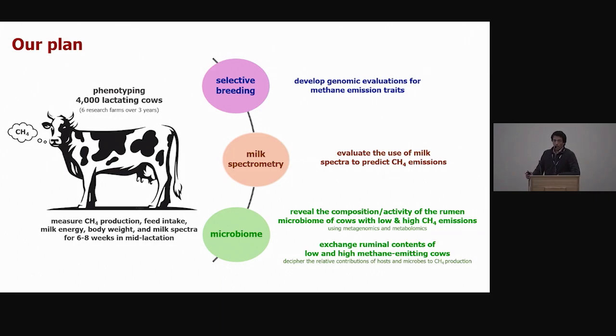The second one is to work with milk spectra data and develop a predictive equation that could be used mostly for management in the farms. And the third one is to work at the level of the microbiome.